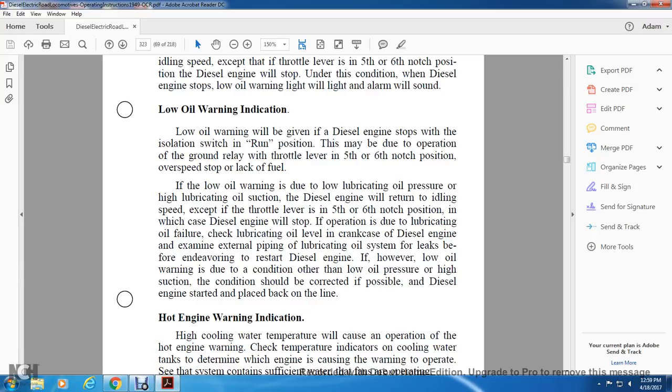If the low oil warning light is due to low lubricating oil pressure or high lubricating oil suction, the diesel engine will return to the idling speed, except with the throttle lever in the 5th and 6th position, in which case the diesel engine will stop. The operation is due to lubricating oil failure. After oil failure, check lube oil levels in the crankcase of the diesel engine and examine the external piping of the lubricating oil system for leaks before endeavoring to restart the diesel engine.